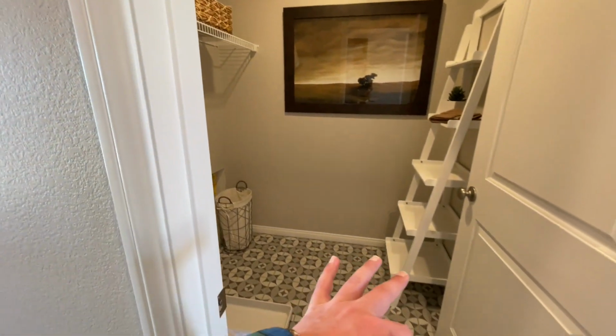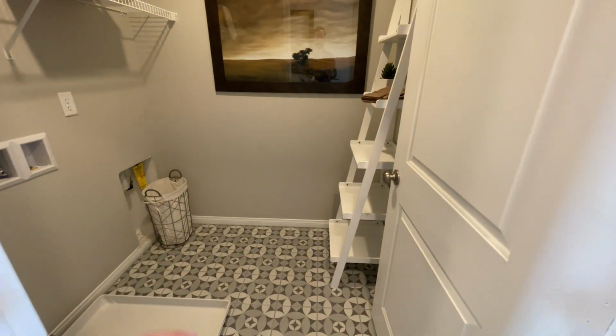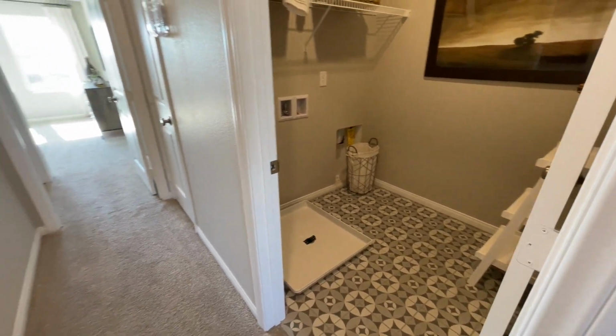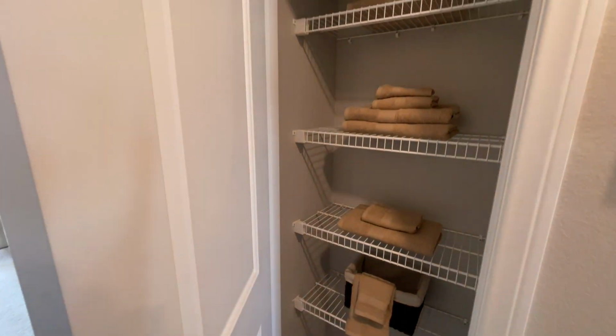And then you could always throw a hamper or whatever right here. Now you will get hard surface flooring in all the wet areas: laundry, kitchen, entry, and bathrooms. Now this 100% is upgraded. But if we come on down the hall, I'm guessing linen. Yep, linen closet.